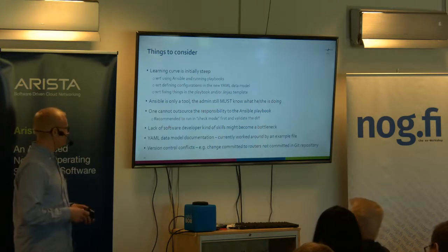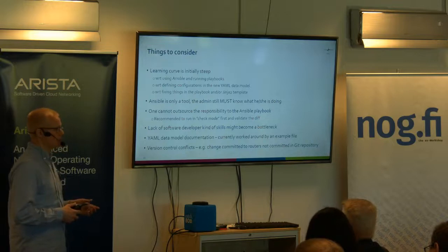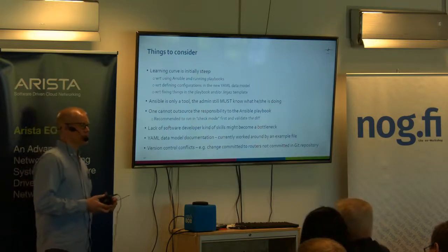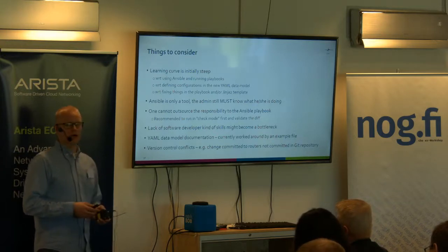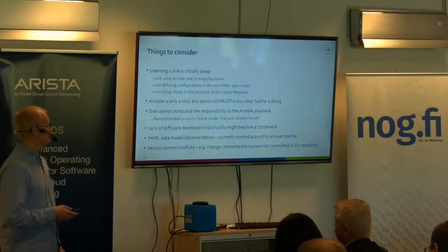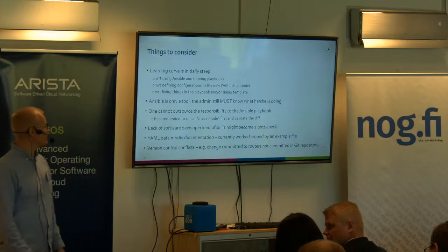Oh, I forgot to mention one thing. One challenge that I haven't yet completely decided is how to document all these things. Now that we have our own data model or own way of defining things, the challenge is how to document it so that someone who is doing it for the first time knows how I should define, for example, how do I configure an interface using this new tool. Currently we work around it by having an example file. I don't know if it's enough in the long run, but that is our solution at the moment.